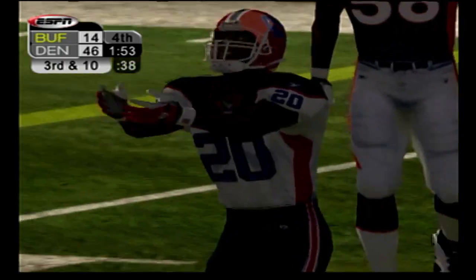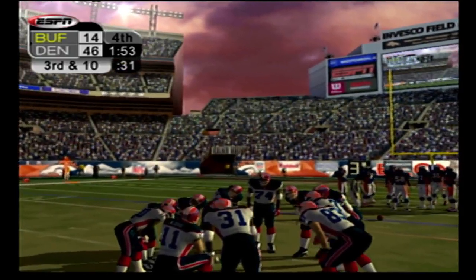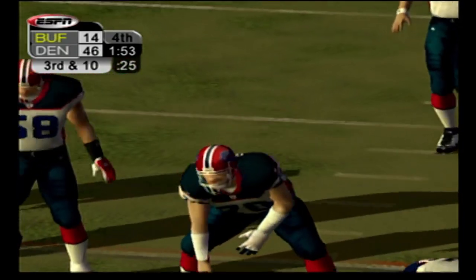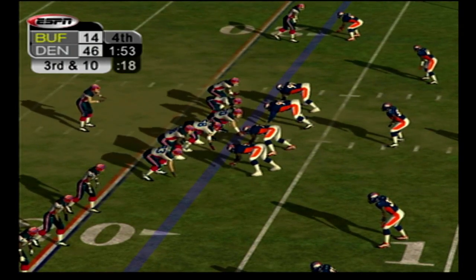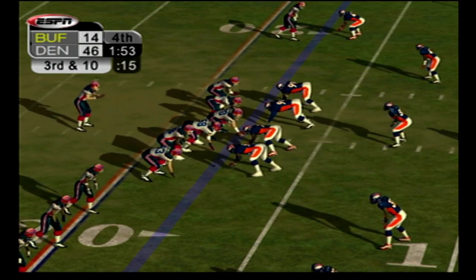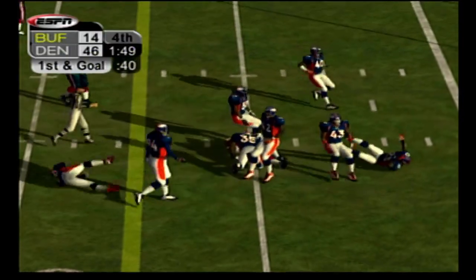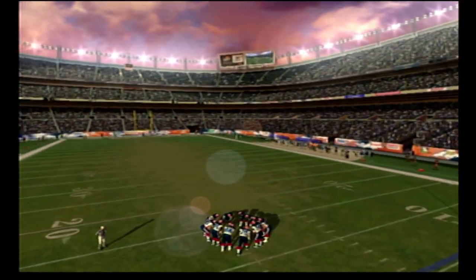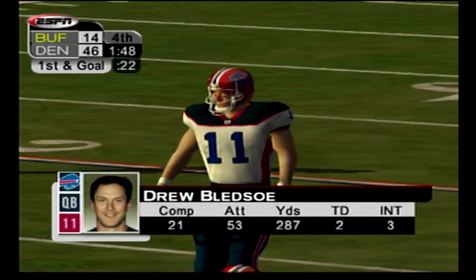Henry has this one fly off his fingertips, incomplete. Travis Henry got a hand in there, but only enough to tip it away. Frustrated. That's the third incompletion his way, Peter. Yeah, and he's starting to look a little frustrated down there, too. To the right side, and the Bills will take a timeout. That's their second. First and goal. Ball at the five.